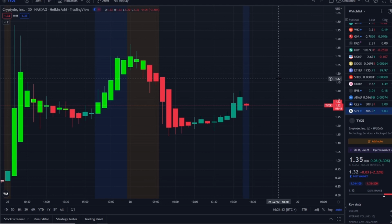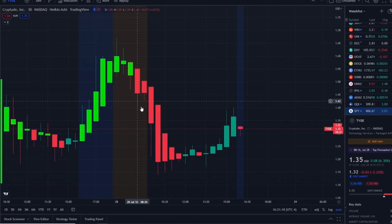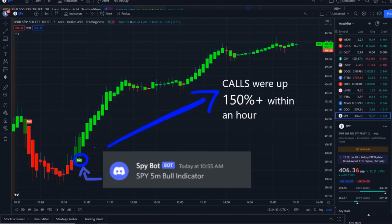So Tyde, right? We're here with Tyde Inc., TYDE stock, and the stock is trying to find support, but it was falling while the overall market was going higher, right? And our SPY bot sent out a bull indicator since 10:55 a.m. and from that moment forward, call options went up 150% plus within hours, guys.